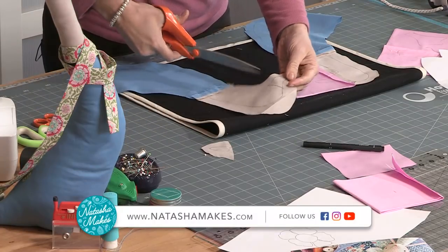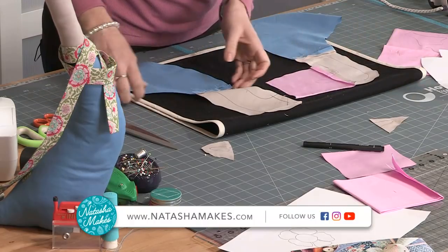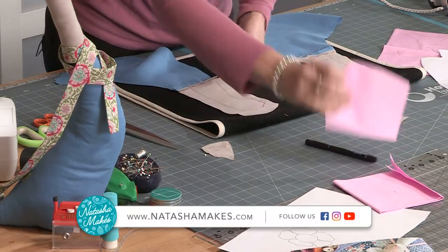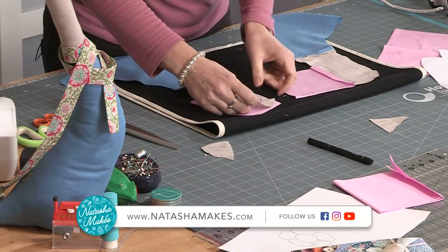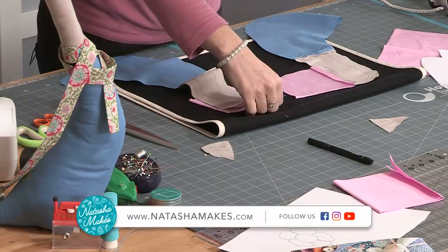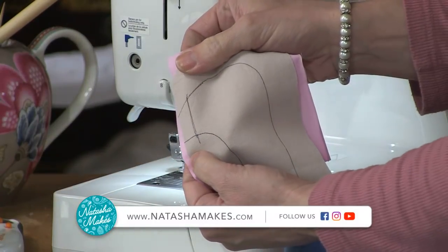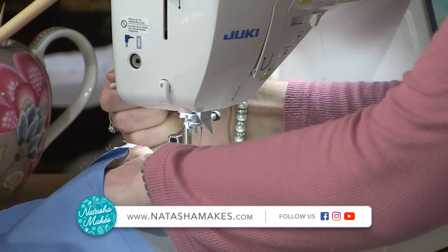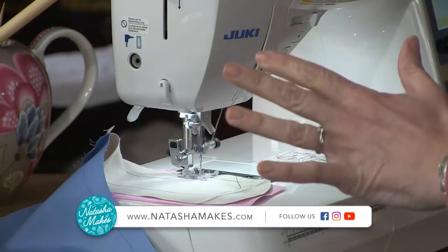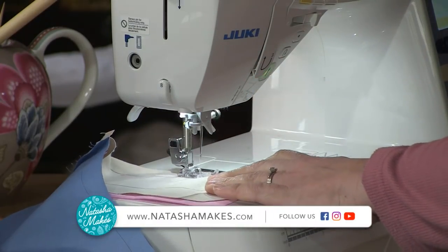So make sure you've got that line marked on. But I'm going to cut, leaving myself a seam allowance. Like that. So I'm chopping off his beak. Beak fabric goes underneath like that. And again, this can all be really rough. And then just sew again down that side there. And off we go. Holding stitch. Don't want this coming undone while I'm working. Along that line.